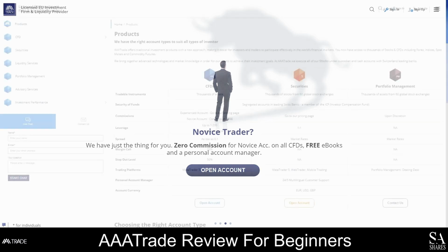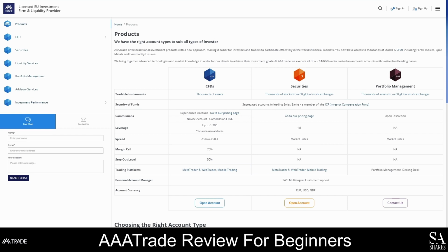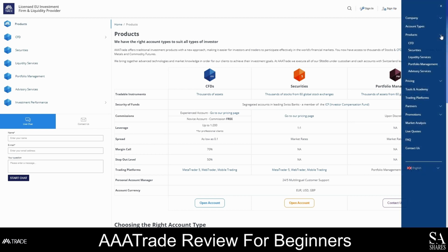This broker offers more than 16,000 stocks, CFDs, Forex pairs, indices, spot metals, commodities, futures, and cryptocurrencies. You can view the available instruments by clicking on the menu button and either heading straight to the product's overview page or clicking on the arrow and choosing an instrument from the drop-down menu. Trading fees and pricing details can be found under the pricing section of the menu.